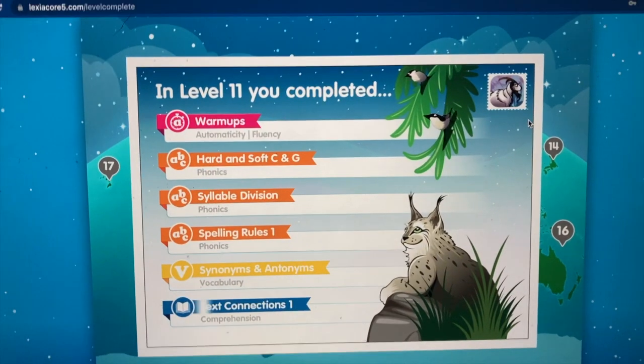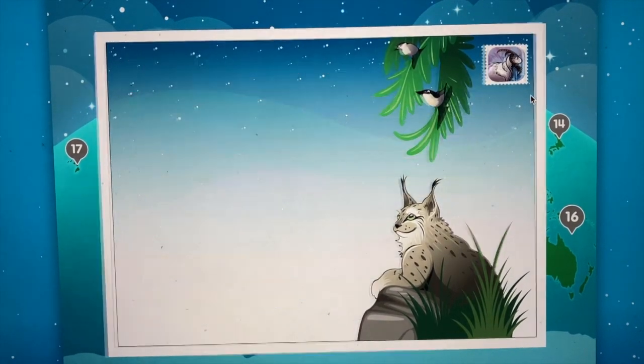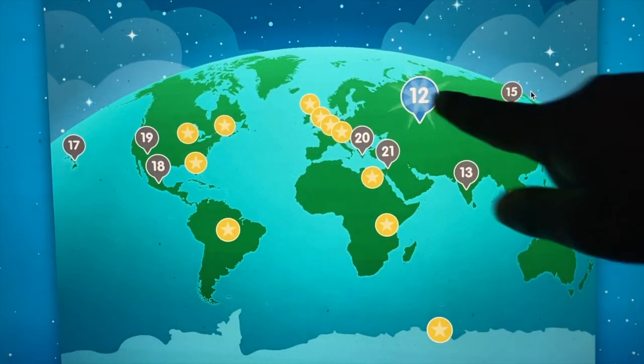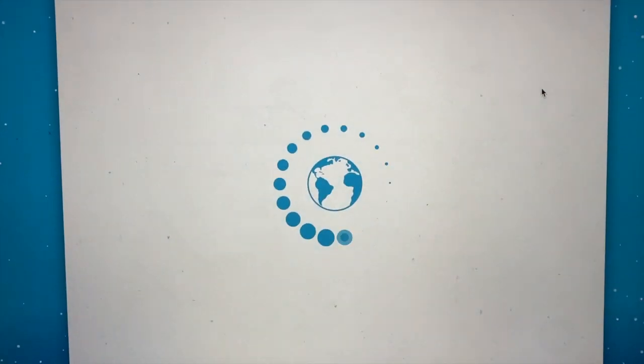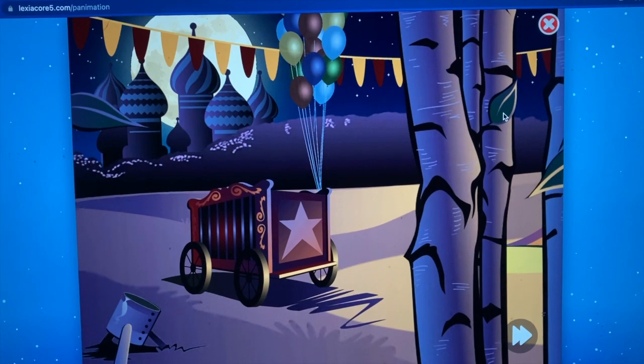Synonyms and antonyms, and text connections 1. Level 12. A Russian circus.